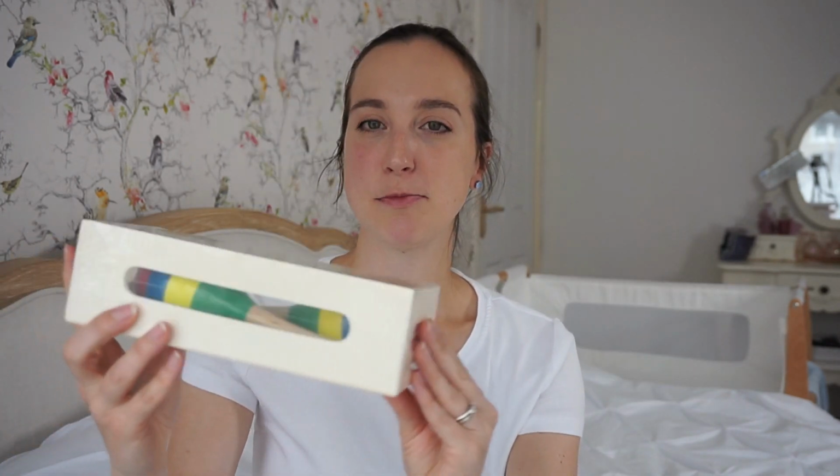I loved these maracas. They were £3.99 for 2 there. I just thought, how fun would that be? I'm sure Arthur will love shaking them around. And I also really liked that they came in this wooden tray. Now it does say age 3+, which I don't really know why. Is it because they're heavy, or is it the paint, or is it in case the bits inside come out?